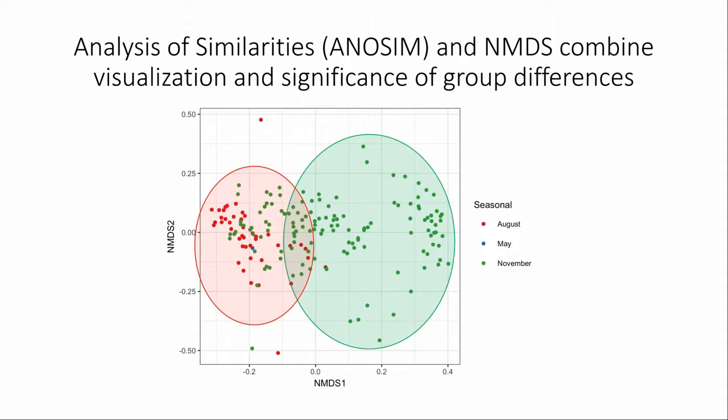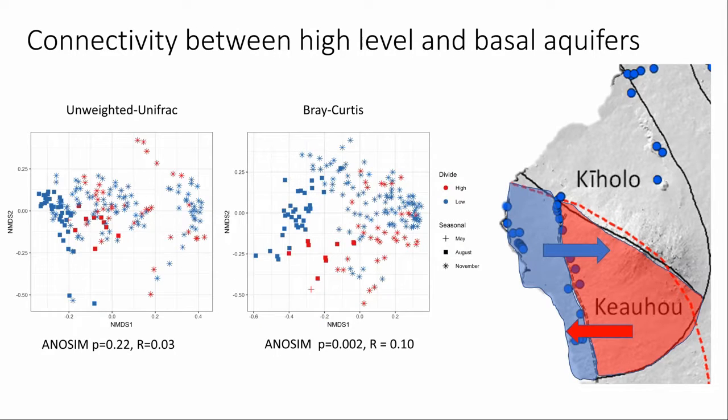So often what you will see when you see an NMDS plot with statistical significance is these colored circles where they've tried to, based on this NMDS, show that these two communities would be grouped separately and would be statistically different from each other. And so often with ANOSIM, you'll see a p-value, a statistical significance value, and an R value. And I'll tell you a little bit what that relates to as well. I just wanted to introduce this concept as I move through our questions so that you can see some of our statistical patterns. Okay, so this is our very first question.